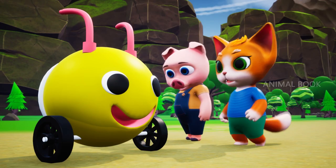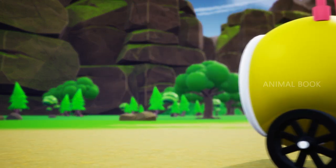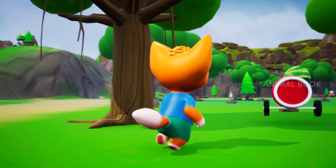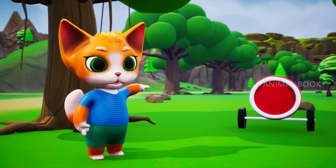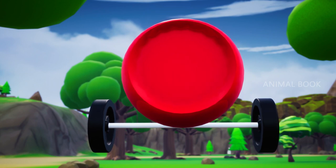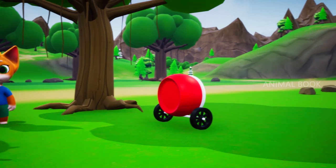Let's help our friend here. Let's go, guys. Yay! Point at the direction. If you see the color block, red. There you go. This is red. Good job, guys. Come on, Katy, get your red block.